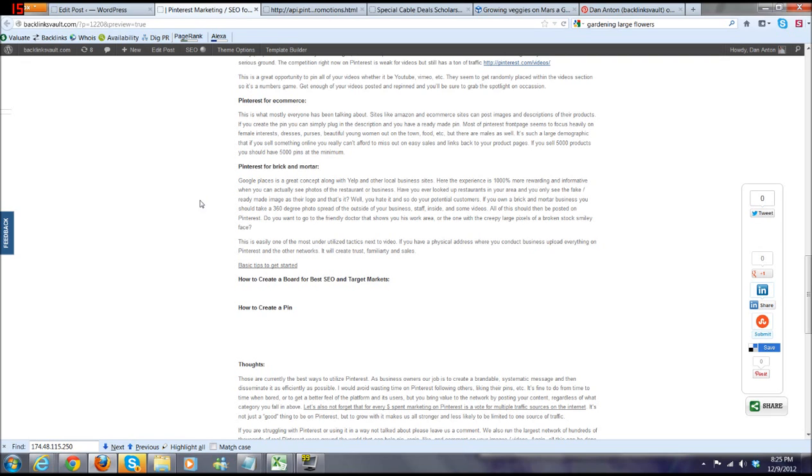Usually your e-commerce site will have an image and a description. So when you go to add the pin, it'll pull the image, and then you can just copy and paste the description. Literally, probably 10 to 15 seconds for each one, and you'll be covered.